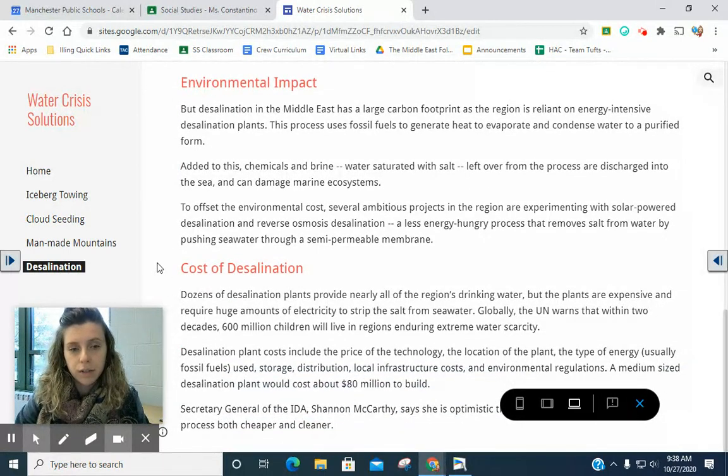Cost of desalination. Dozens of desalination plants provide nearly all of the region's drinking water, but the plants are expensive and require huge amounts of electricity to strip the salt from the seawater. Globally, the UN warns that within 2 decades, 600 million children will live in regions enduring extreme water scarcity.